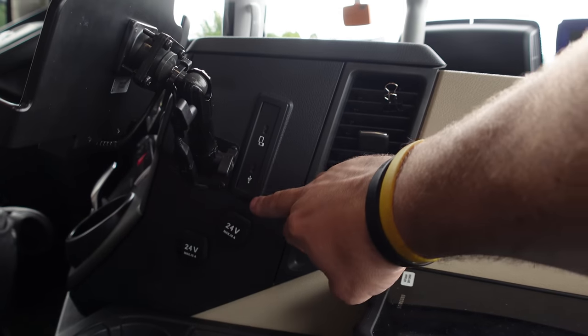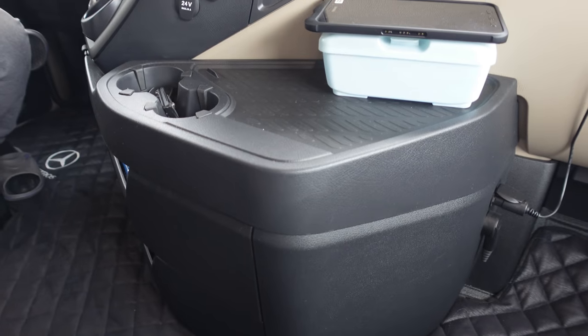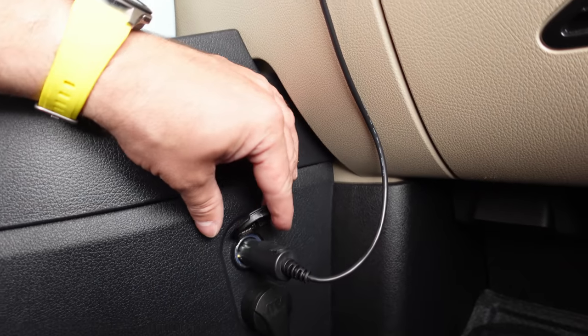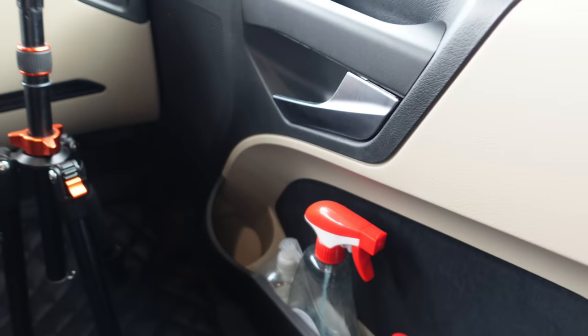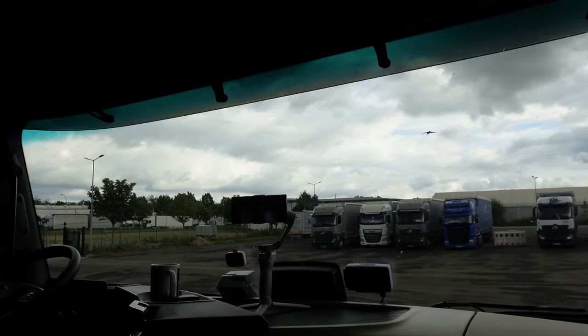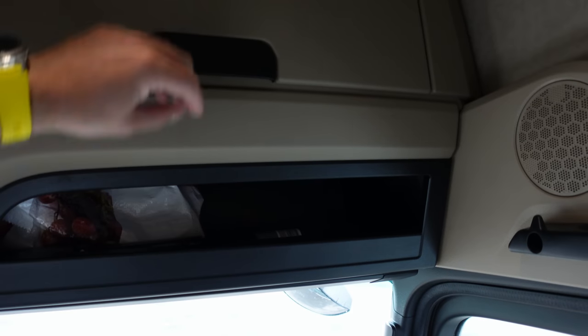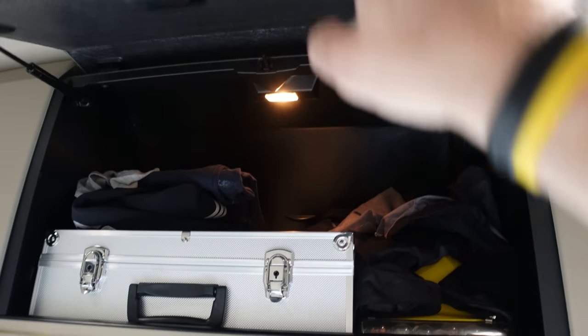From another side, you have USBs, two times 24 watts. This place here, you can also put stuff, and it's really good. You have also from the side one socket for electric. Another side is for bottles, water bottles and everything else. So as you can see here, it's really great. Bottom side is here. You have drawers here, you can open this to put your stuff. Another side is also over there, and the third one too.